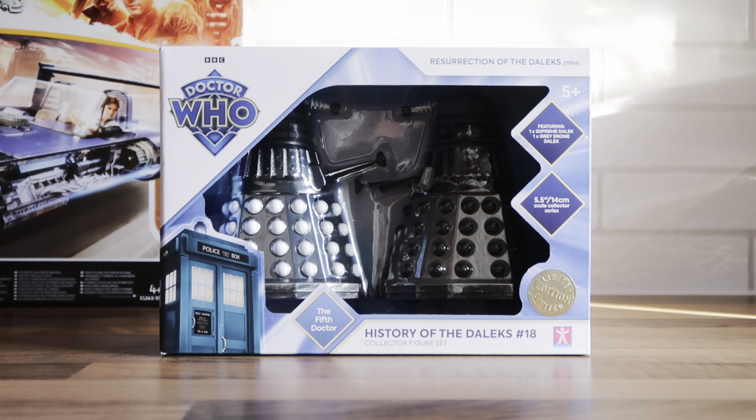If you watched my toy hunt from a couple of weekends ago, when I went to St. Evanage with my son and we had that full English, and popped into B&M, I picked up another set of History of the Daleks, Resurrection of the Daleks, purely because I've been watching everyone else open both variants, and because Resurrection is my favourite Dalek story of all time, my second favourite is Remembrance, I thought I've got to open up a second one as well.